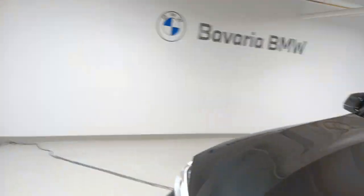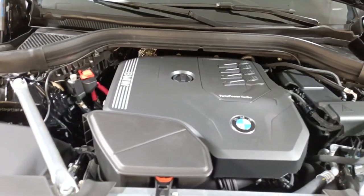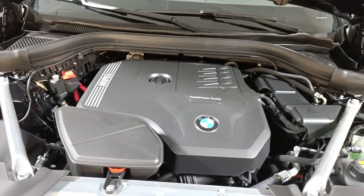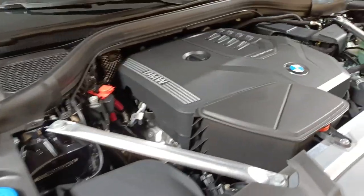This is what BMW is all about, is performance. This is a twin scroll turbo engine. It's a 2-liter 4-cylinder, and it packs quite a punch. You know, over 250 brake horsepower, and that's to the ground. That's not at the flywheel, so it's very peppy.